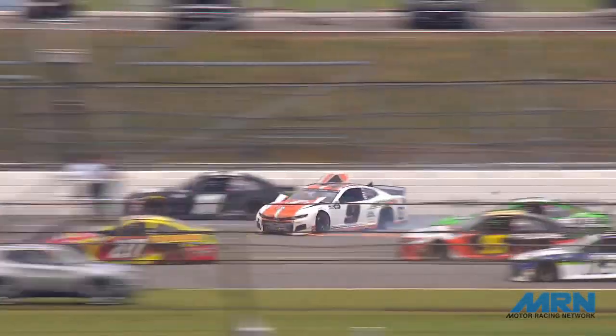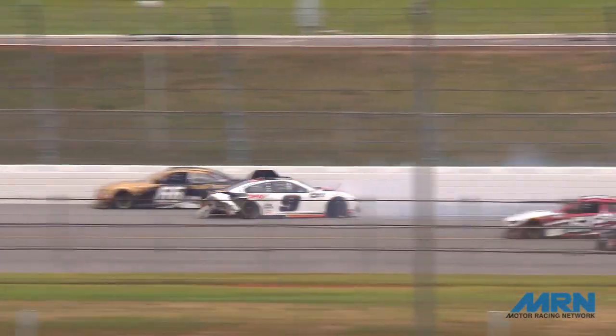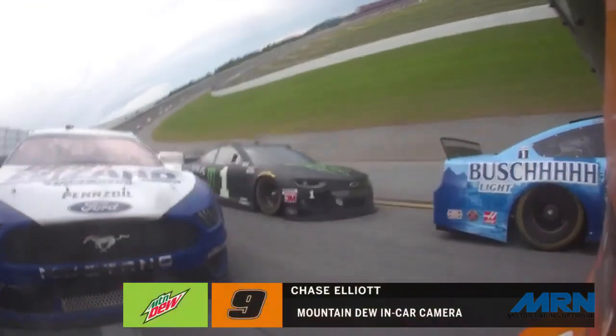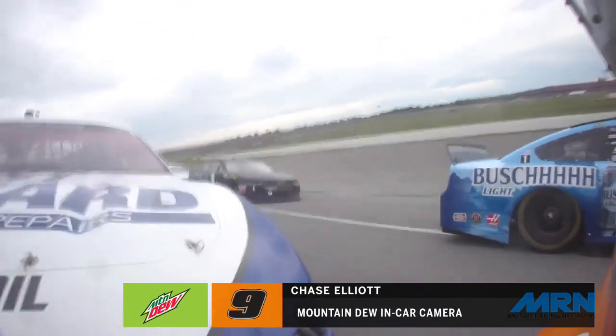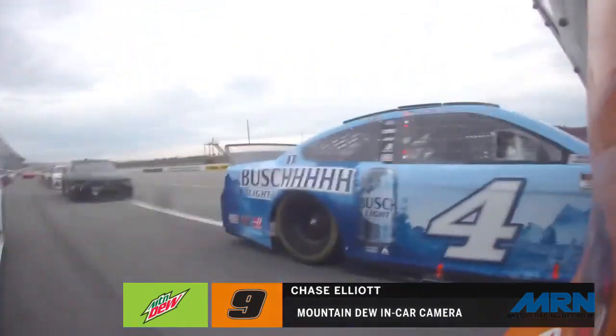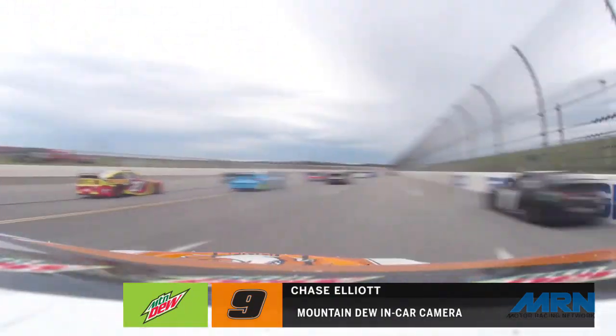Well, Chase was running right in the midst of the Penske trio, and it looked like maybe one of those Penske cars, whether it was Ryan or Joey Logano, may have checked up just a little bit. Chase Elliott tried to break out of line, dive down to the inside, same thing that Brad Keselowski was doing right behind him. They made contact, and around goes Chase.